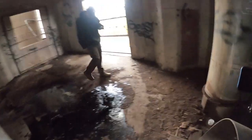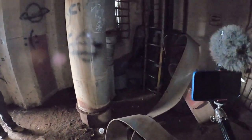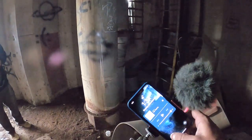There's a lot of holes in the floor too. Holy moly. That's disgusting. What is that? It's like piled up poop. Dang, this stuff is tall, man. It goes way, way, way up there.